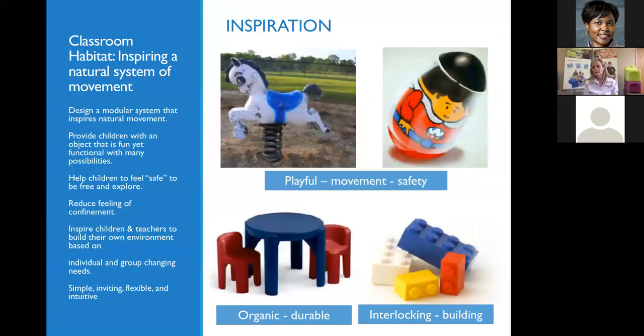So a little bit about what inspired the Wigget, and this was long ago, before the company was created. I wanted to design what I call the classroom habitat, which was bringing life and non-life, or objects, together in the system to inspire this natural system of movement. I wanted to design a modular system that inspired that movement, to provide children with an object. And my thesis advisor was very, very smart. He said to me, Sandra, do not call that a chair, because if you say you're designing a chair, it's going to look like a chair. It's going to have 4 legs and a back.